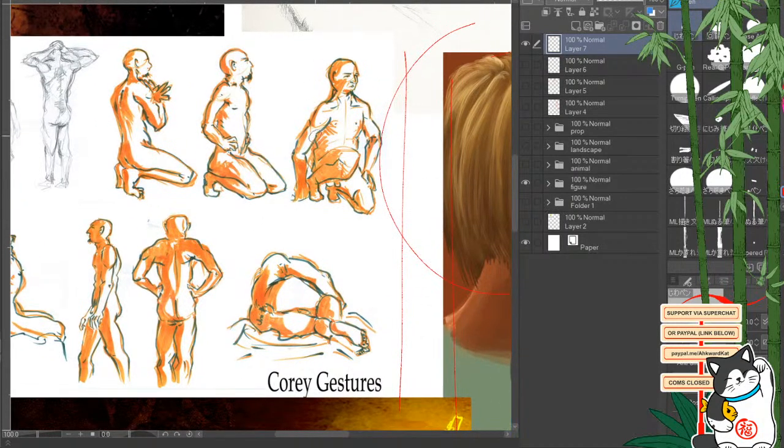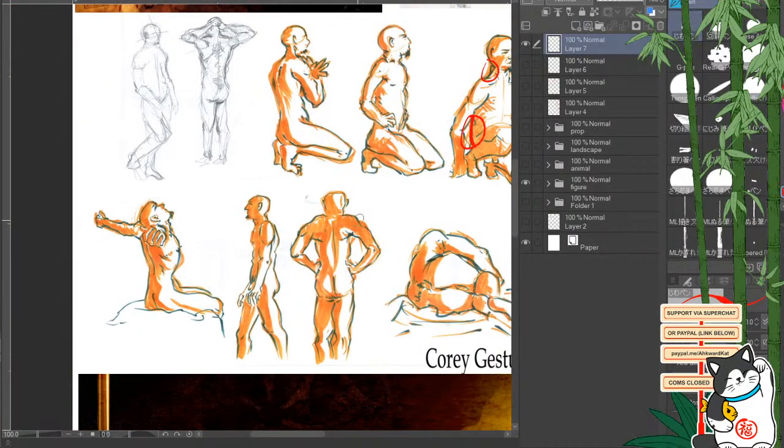You can see here in this one how I changed the shape on the neck, and right here I changed the shape of his waist, his hip area. It wasn't quite right. And then here, you can see I kind of cut off part of his head. I didn't get that one right, and I tried to fix it with the orange, but it still looks really weird with the blue.